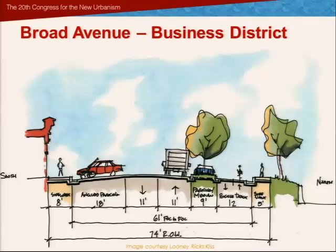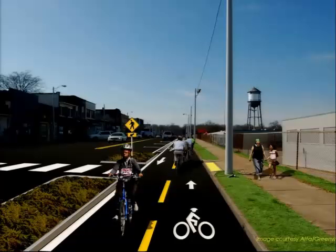What we came up with was we had 61 feet curb to curb. What we found we could do is meet the travel demands, 1 lane each direction, retain the angle parking along the business side, do a separator that could also be used for parallel parking, and then put in a 12-foot cycle track. So, a city that had 0 miles of bike facilities in 2008 is considering cycle tracks. And that's what it looked like.